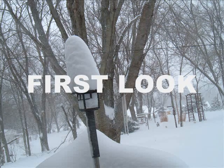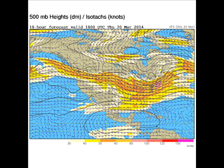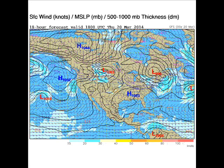And now our first look at the 0Z GFS model run, and you're going to see this is going to be a fun one so far because NCEP's site was broken. So we're using this. This is the map at 1 p.m. this afternoon. You can see the flow coming pretty much straight westerly to easterly.